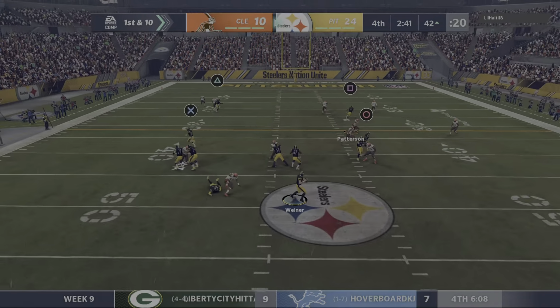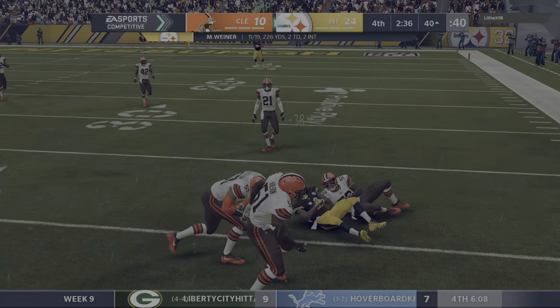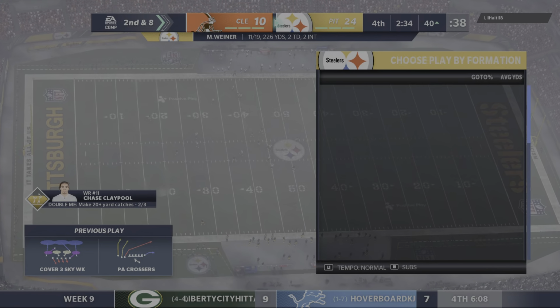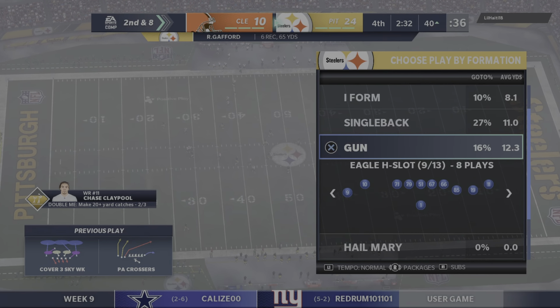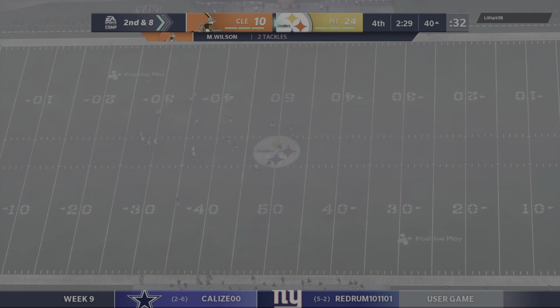A play fake as they set up to throw. And this one complete to Gafford. That catch good for only a couple. Brandon, perfect defense in this situation would have meant that there was an incompletion. They would have picked it off. Okay, so they gave up the completion.